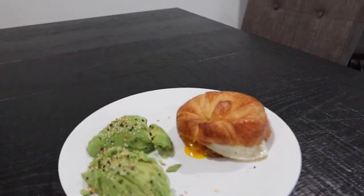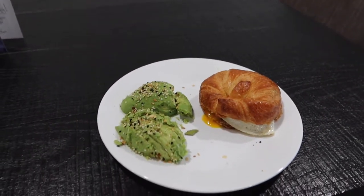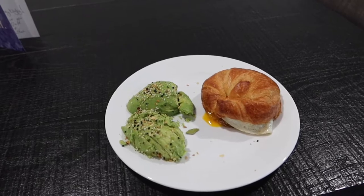All right, got my sandwich made. It has sausage and egg on it. I tried to keep the yolk a little bit runny. As you can see, it's starting to ooze out a little bit. And then I just have an avocado and I sprinkled some everything but the bagel seasoning on it.